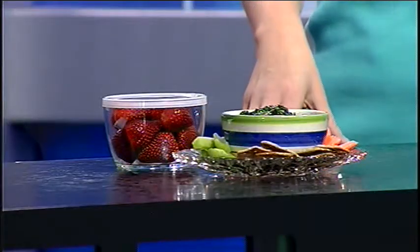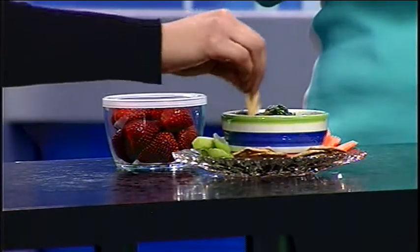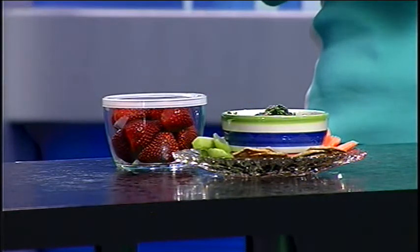And here I brought a dip. It's a spinach Parmesan dip. And you can have it with crackers. I had it on some poultry last night. You can have it with pasta. It's all fresh. It has spinach and basil and fresh tomatoes, and it has a little bit of kick to it with the red pepper flakes. It does, but it's really flavorful.